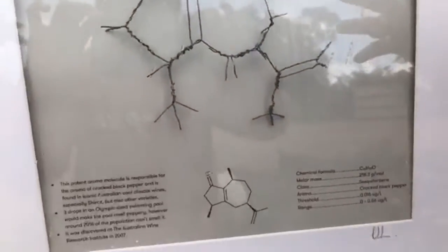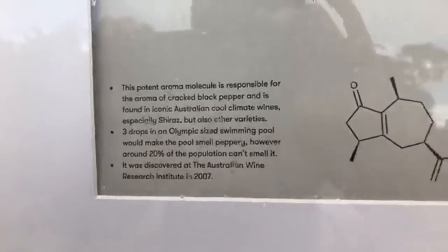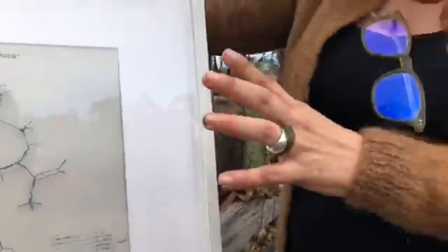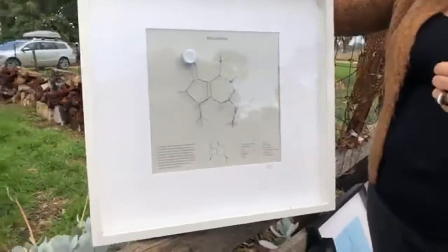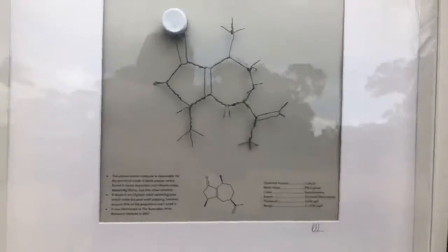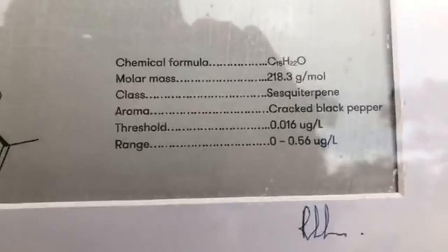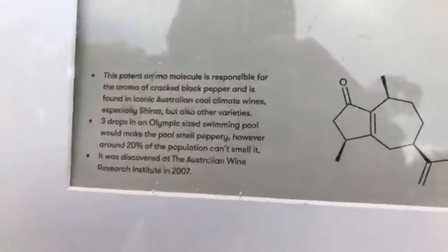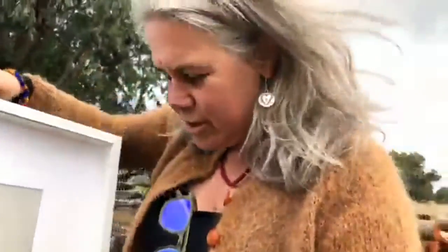And this one in particular, Rotundone, was a compound that the Australian Wine Research Institute was very excited to isolate in Shiraz, because some Australian Shiraz in certain areas, particularly cool climates, has that beautiful aromatic pepper character, particularly black pepper, but we go through different spices and things. But that cracked black pepper is Rotundone. So that's in black pepper, but it's also been isolated in wine. So that was some pretty profound research that the Australian Wine Research Institute came up with in relationship with industry.